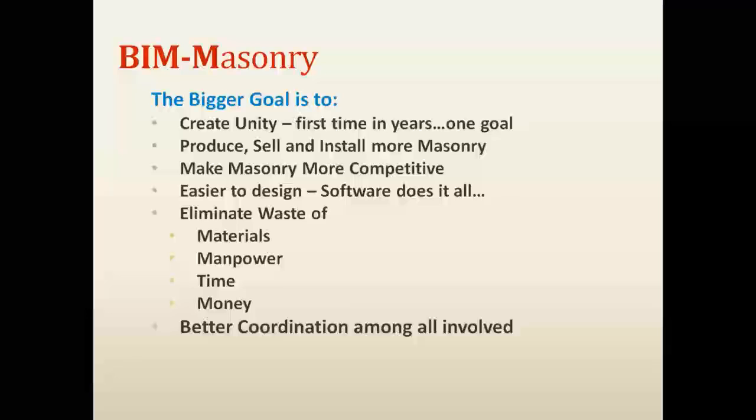Part of doing that is eliminating some of the activities that we do 2 and 3 times because we don't have the software communicating. The easier to design software, where ultimately the goal would be, and I know this is not possible, but conceptually it would be to push a button all the way through the process and have a building constructed. Now, that's wishful thinking, but we need to get closer to that. We need to eliminate waste of materials, manpower, time, and money, and better coordination among everyone involved.